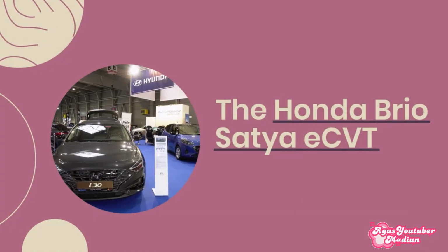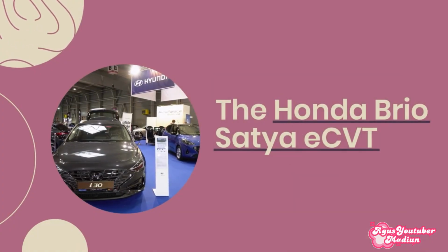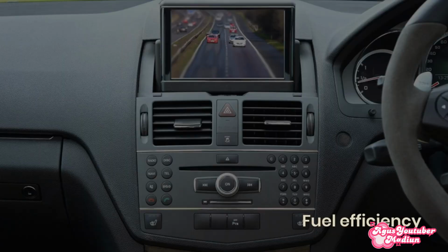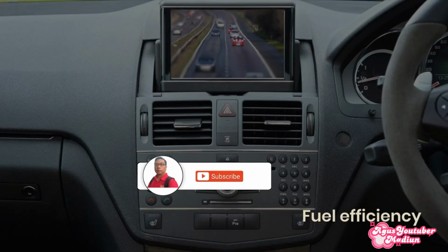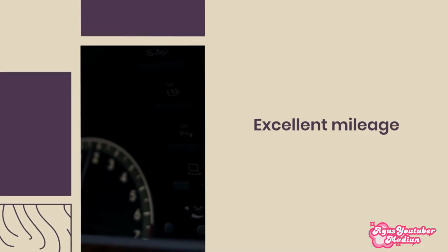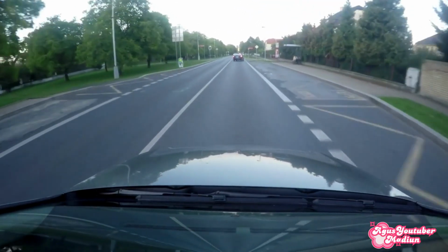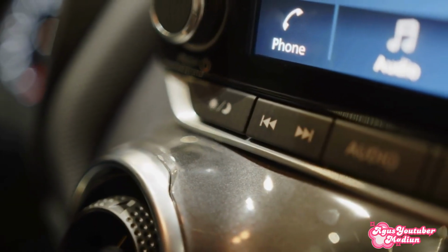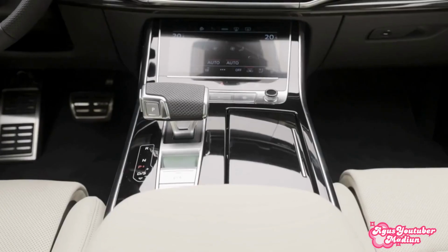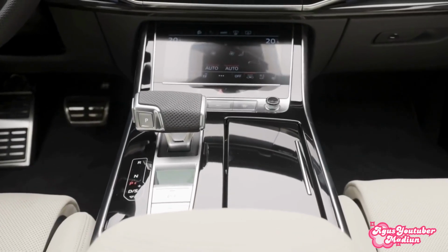The Honda Brio Satya E CVT is a popular compact car. It's known for its efficiency and style. One major advantage is its fuel efficiency. The Brio Satya E CVT offers excellent mileage. It's perfect for city driving. The compact size makes parking easy. It also has a smooth CVT transmission. This provides a comfortable driving experience.